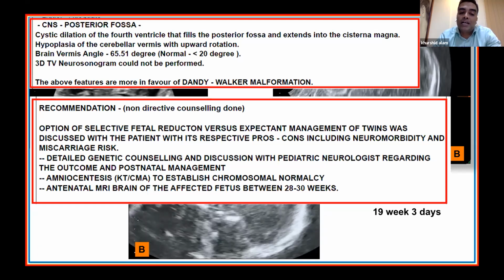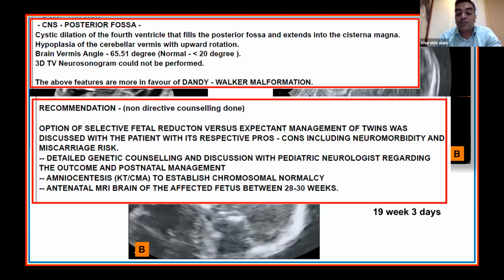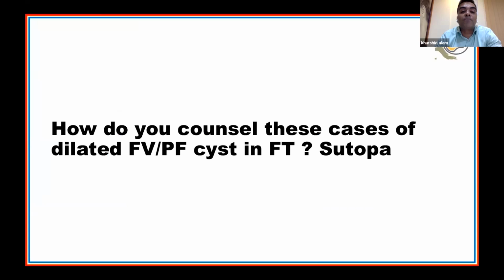And we ordered karyotype or chromosomal microarray to establish chromosomal normalcy. And if they wish to continue, then to have a fetal antenatal MRI between 28 to 30 weeks, which will potentially give more information. Now, quick question to Sutapa. How do you counsel these cases of dilated posterior fossa cyst or prominent fourth ventricle in the first trimester?